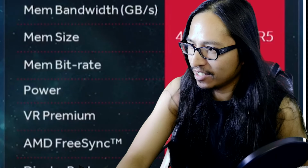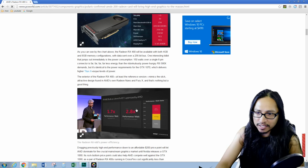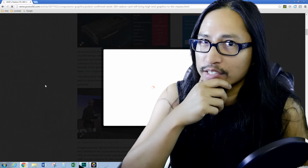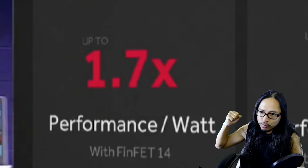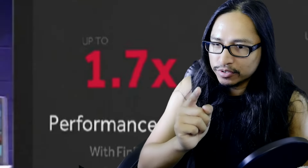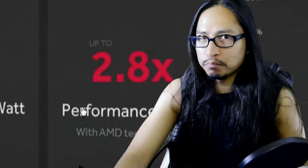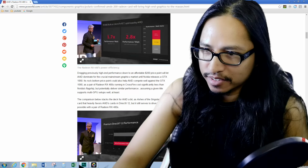Cool, beautiful card. And let's see what else. Okay, look at this guy. This guy is probably the head director. Let's see what the performance is. Man, I hope this is just as fast and just as good as the GTX 1080. 1.7 performance per watt with FinFET 14. I think the GTX 1080 also used the FinFET 14 nanometer too. Up to 2.8 times performance per watt. Okay, this is just the same as the GTX.